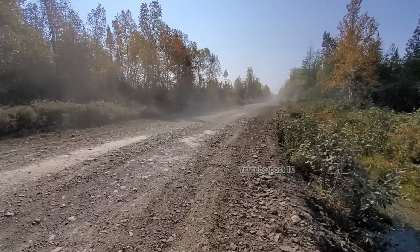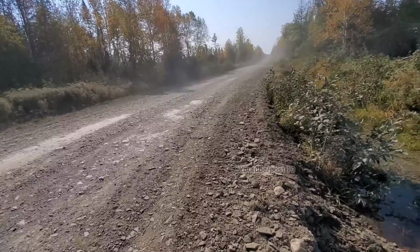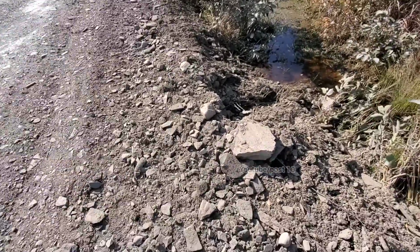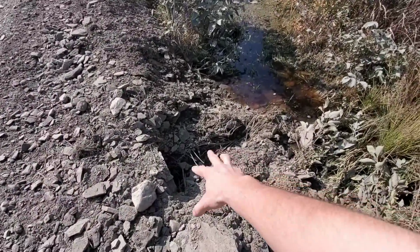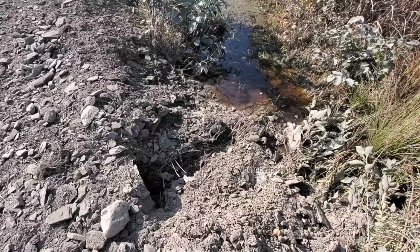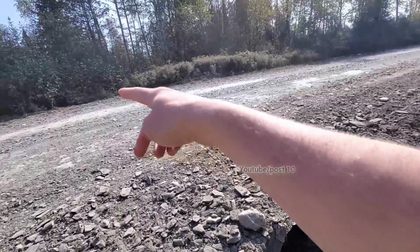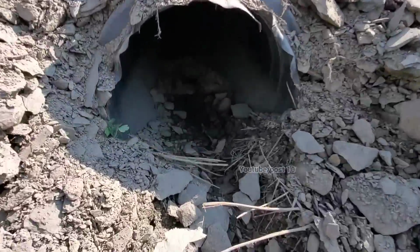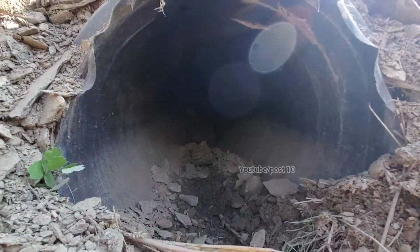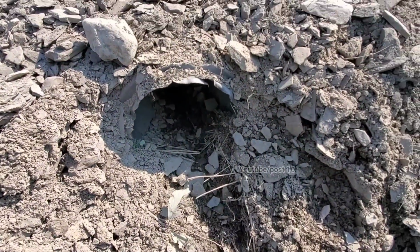Right now we're on this dusty road that they just graded by the looks of it in the past few days. But they pushed the rocks over so far, they blocked in this culvert. It looks like there was some attempt by the logging company to reopen it, but their attempt was completely useless because they didn't block the exit and end, and there's a pretty big rock in the way. We're gonna rake this open a little bit more. You see, you can't see daylight at all because the other end's completely blocked.